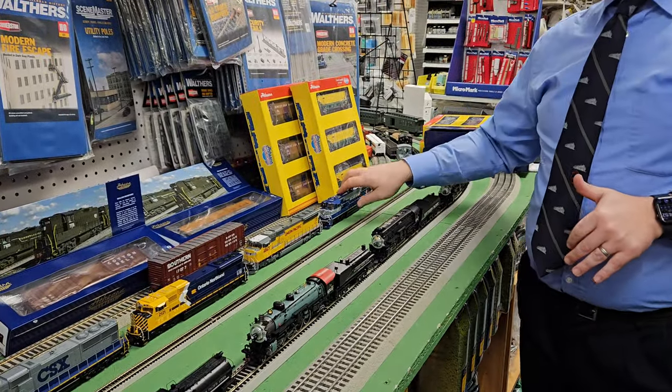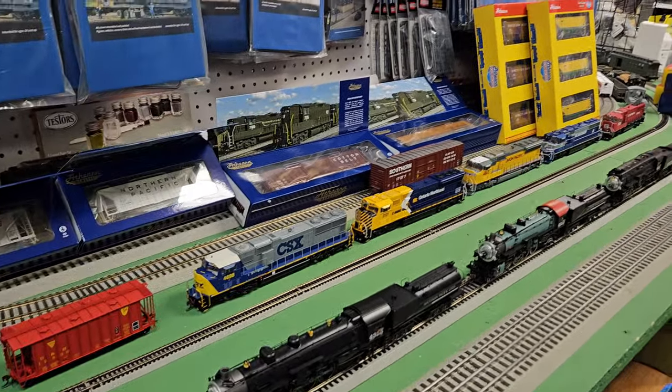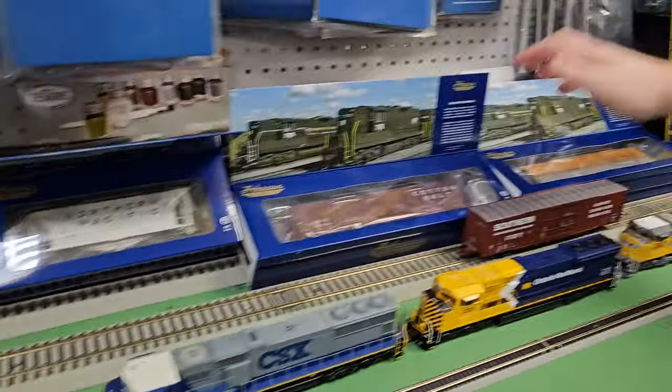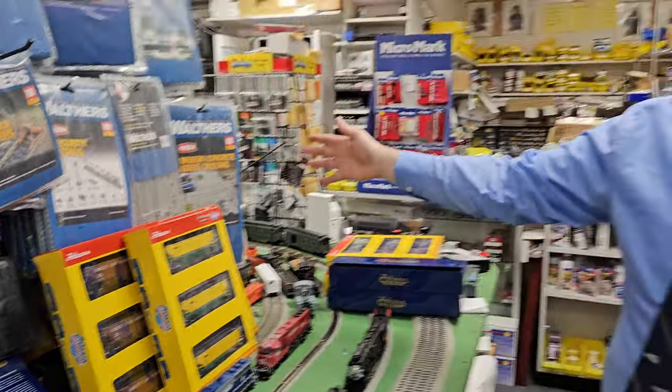I have here the SD70Ms. And these are great pulling diesel locomotives. They look good, they sound good. I don't know what you're waiting for. We had here a whole bunch of Athearn Genesis, including these air slide hopper cars here. We had these auto box cars here. We had these coal hopper cars here. I mean, what's not to like, Engineer Hall? There's just so much stuff here.